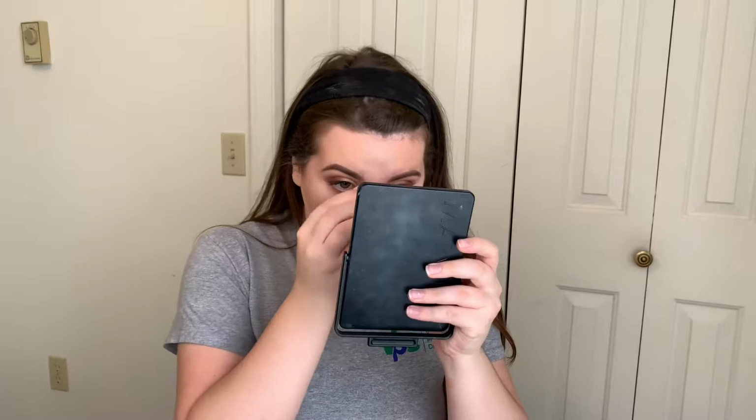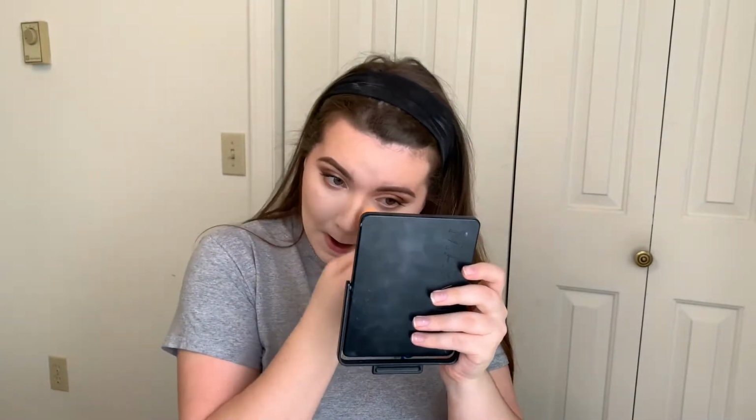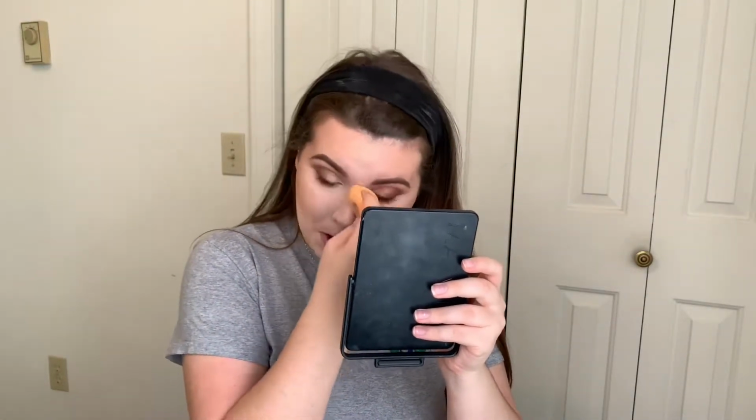But anyway, so I'm going to dust this off lightly after we pushed it in just to make sure there is no leftover powder. And then I'm going to go back in with my foundation sponge. And I'm just going to go over the nose contour. And we're just going to push that in. I don't really nose contour to actually shape my nose. I mostly do it just so I can have a little bit of color on the middle of my face. And it's not just everywhere else.